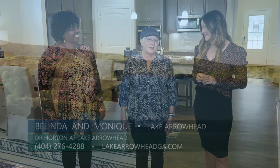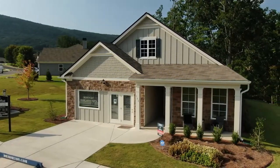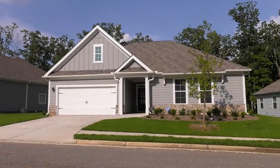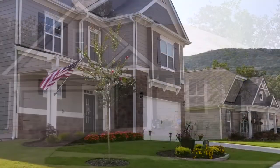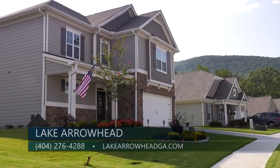Well, breathtaking is the right word to describe Lake Arrowhead. D.R. Horton has fantastic affordable pricing on beautiful home choices that are loaded with upgrades. Imagine being able to live in a resort starting from the 300s with two beds and two baths, from the 400s on basements with four beds and three and a half baths.